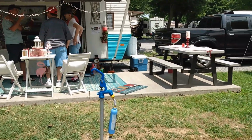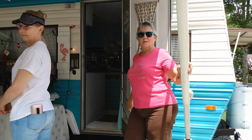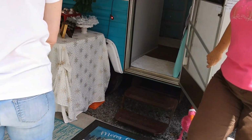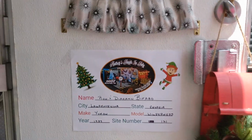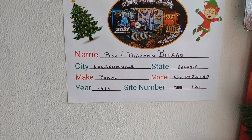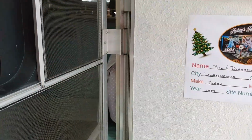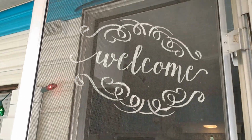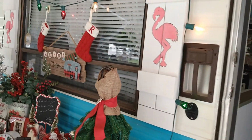Let's see what this one is. Hi. Yep, that's the same shirt I have. Start, so you got the nose. Yep, it works. Let me see here. This is what we have, a 1989 Yukon Wilderness. Oh, just close the door so you can see the... Oh, she's stenciled on the screen door. That's cool. And then over here, she's got our decorations.